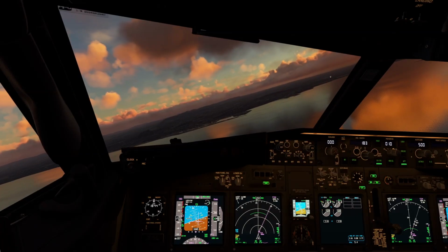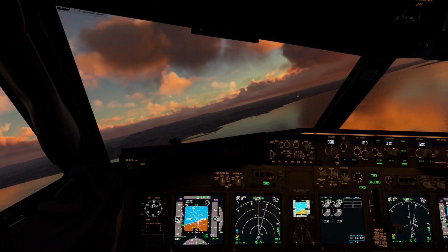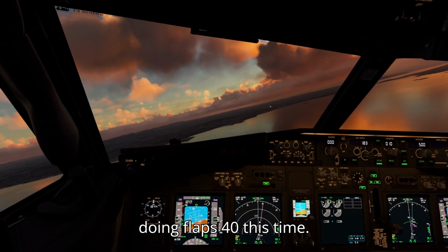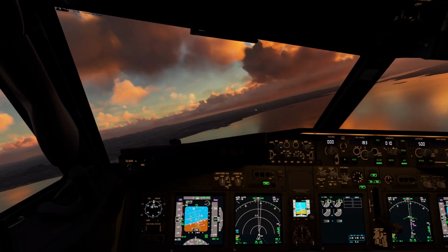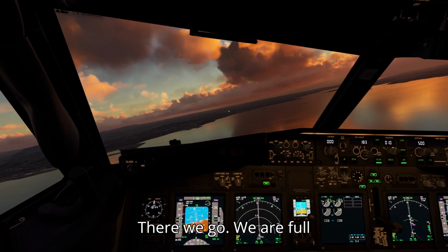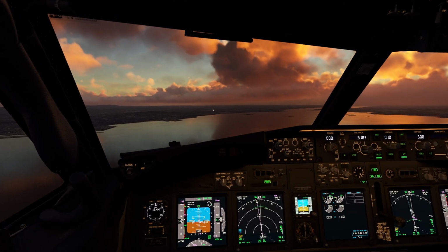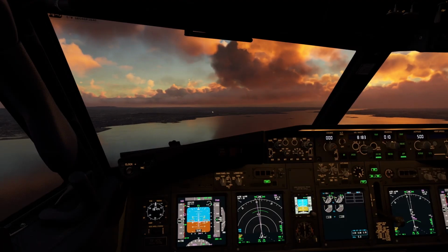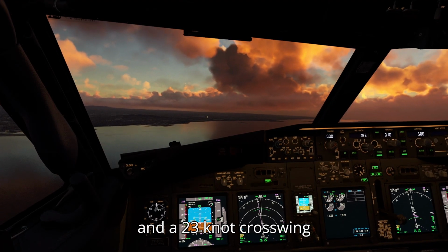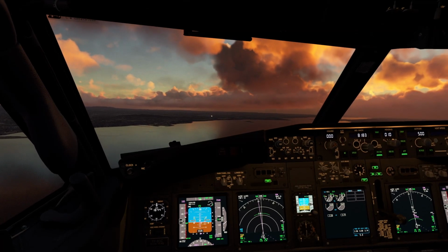So that should be fun, right? If you remember, guys, we are actually doing flaps 40 this time. So there we go. We are full flaps. Gear down. And a 23 knot crosswind currently, so let's adjust accordingly.